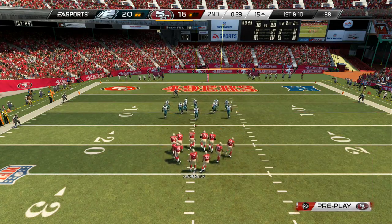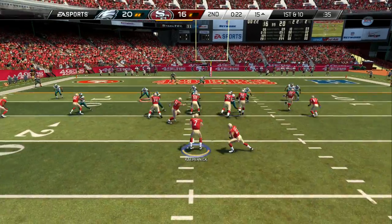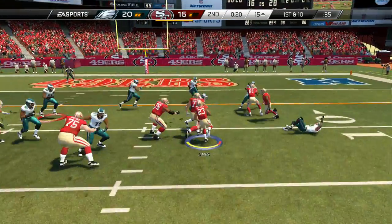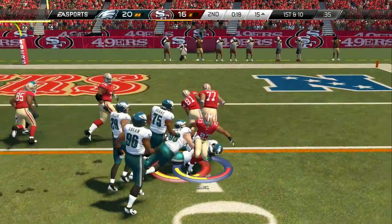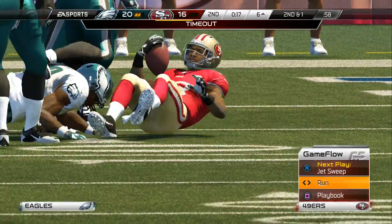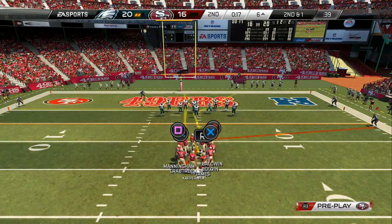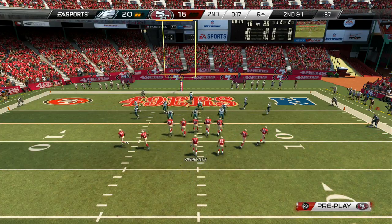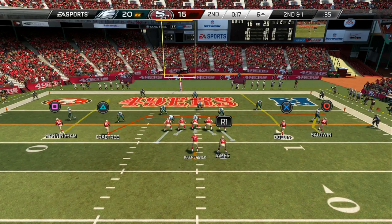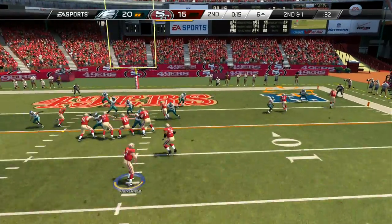58 yard drive. Now makes the move to the right, and he's brought down by Cleveland. A timeout here. They have zero timeouts remaining. Second down. Takes the snap from the shotgun.